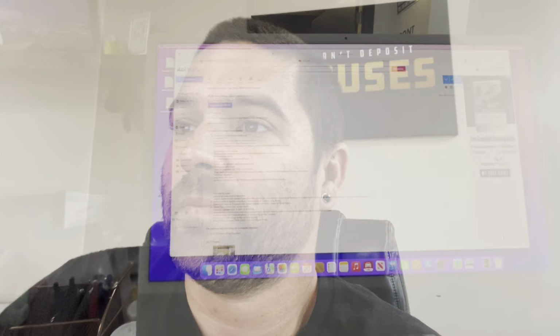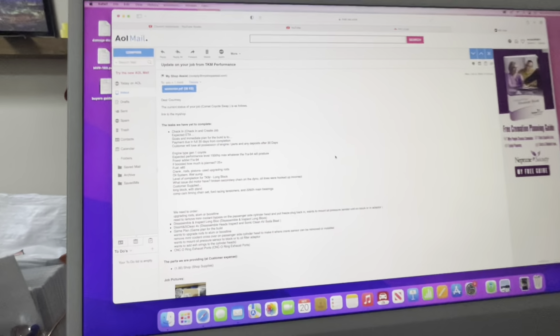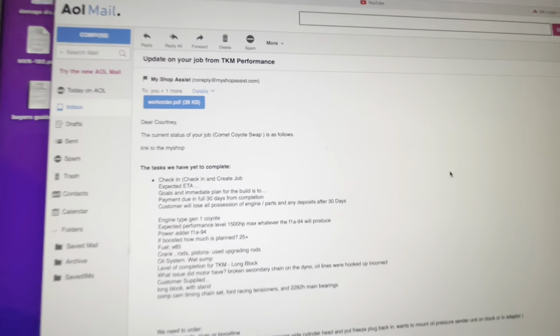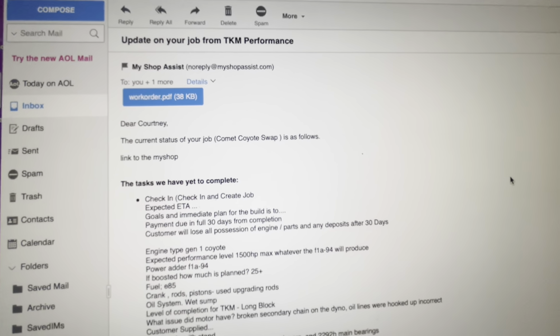So let's get logged in on the computer here and I'm gonna show y'all what it is like actually working with TKM, having a motor done by TKM. All right, so we're gonna log into our email here. I don't think there's gonna be nothing top secret on here. Update on your job from TKM Performance.